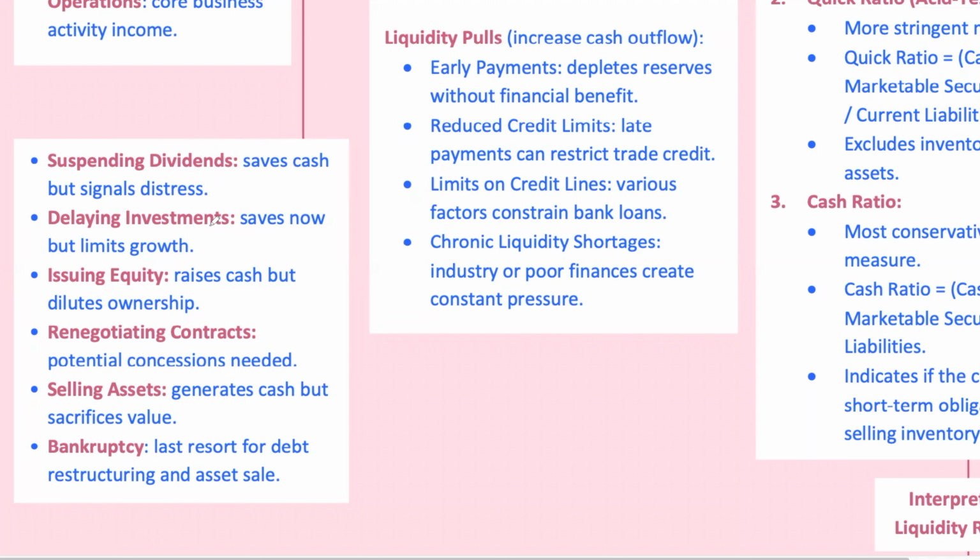Delaying or lowering capital investments. This can save cash short term, but could limit growth in the long run. Imagine a tech company delaying the development of a new product line to save cash. While this conserves liquidity, it might also slow down innovation and market competitiveness.